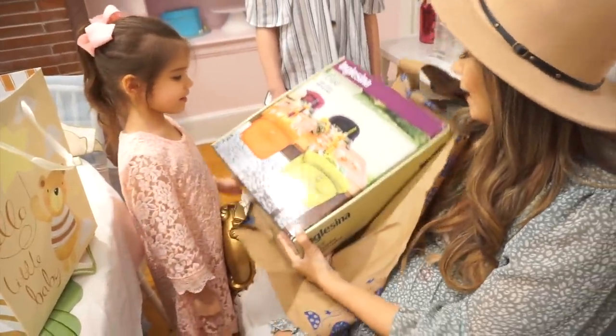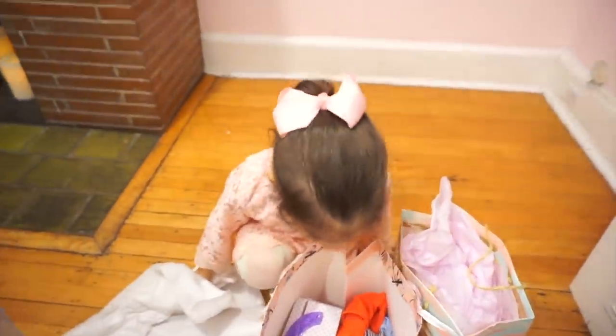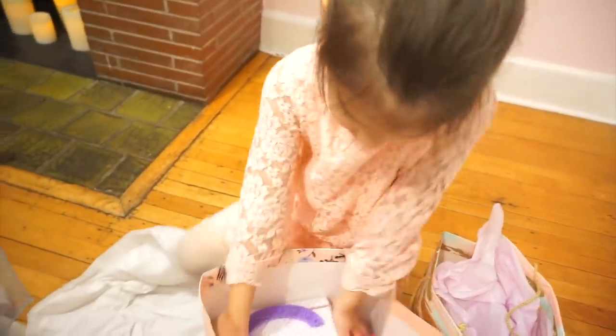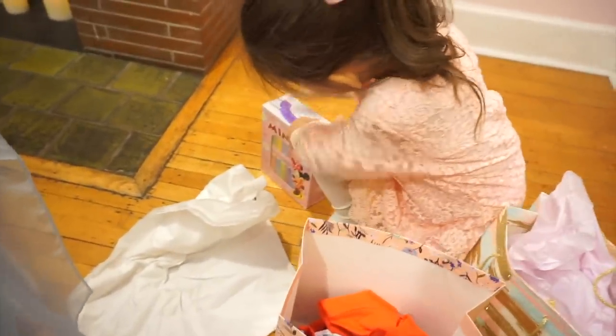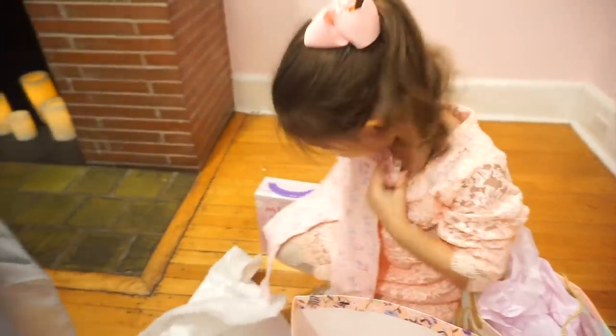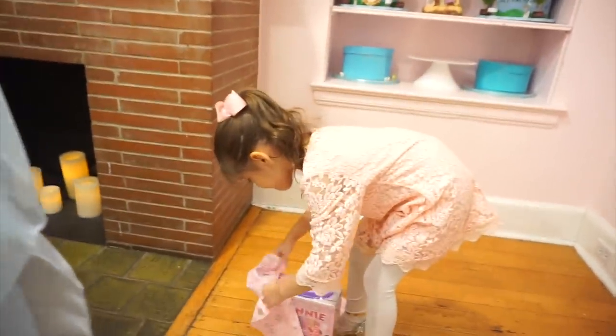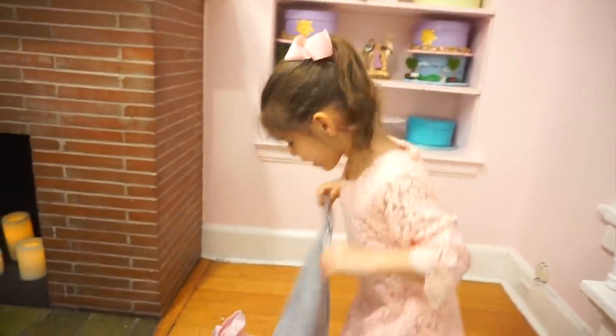And that one is for me, the baby. The big sister got presents too. What'd you get? Whoa, Minnie Mouse books. We could read those. We could read one tonight. Oh, unicorn pants. And those are nice and fancy. Oh, it has hearts on them. Those are fancy. See how much I got them on. Yeah, with the unicorn pants.